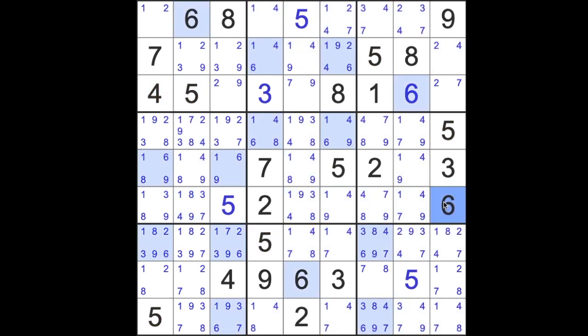Is done. Okay, so eight here and here. All right, eight blocking. So eight is not available in any of these squares, so I've got to remove the eight there, and when I do that, I'm left with a single seven. Okay, now lots of sevens to remove.